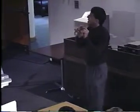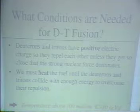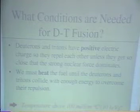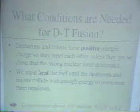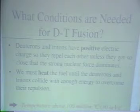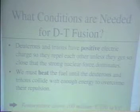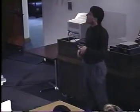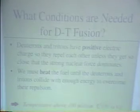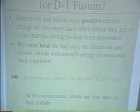So they're both positive, which means they repel each other. Like charges repel. So you have to have a way to get them close enough together, because it turns out that if you can get them close enough together, they actually become attractive and fuse together. And that has to do with what's called the strong force. To do that, we heat the fuel until they have enough kinetic energy that they will collide and overcome this repulsion. And we actually have to heat the fuel to above 100 million degrees.